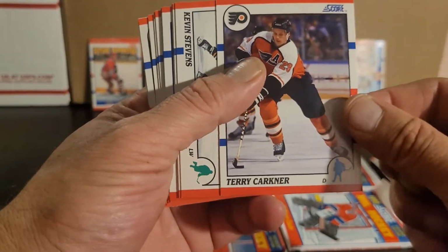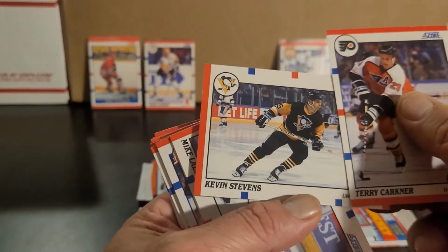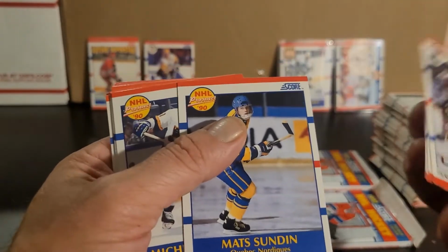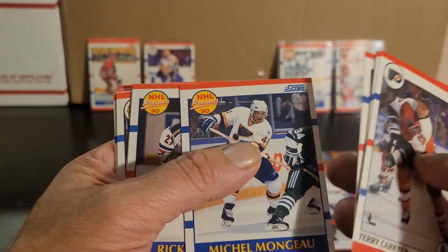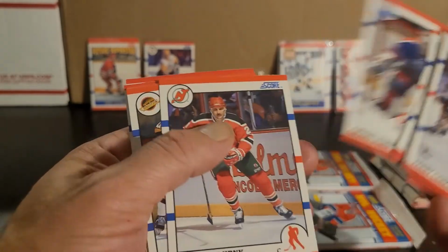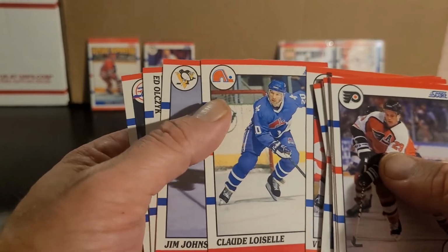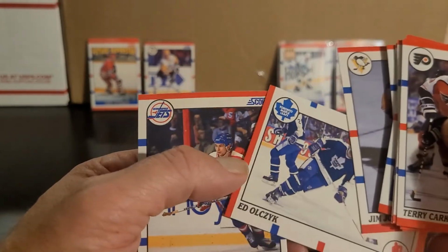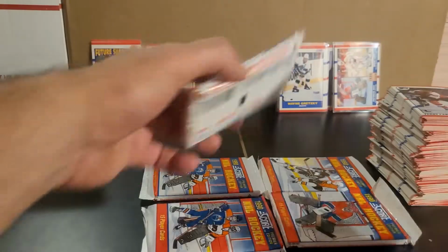All right, we got Terry Carr, Kevin Stevens, Mike Lalor, Matt Sundin, nice card there, Michael Manjot, Rick Bennett, Olaf Kolzig again, Doug Wilson, Grant Fuhrer, Vladimir Krutov, Claude Lucelle, Jim Johnson, Glisick, and Pat Ilinuk. All right, 5 left only.